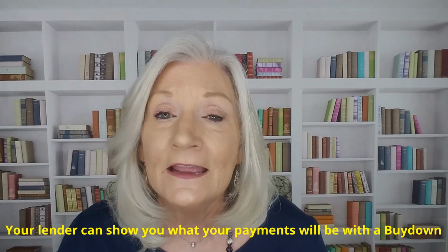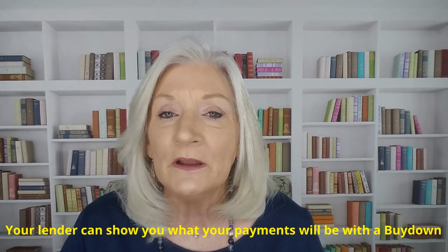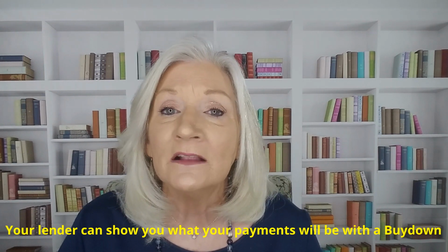In the past, the most common way to get a mortgage rate buy-down is through points, which are essentially fees that you pay up front in exchange for a lower interest rate over time. Even though you're spending more up front, the amount spent over the life of the loan will be less because you're locking in a lower interest rate.